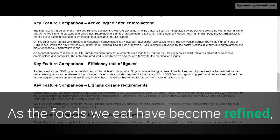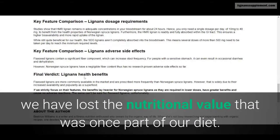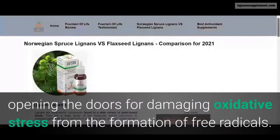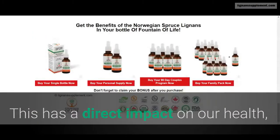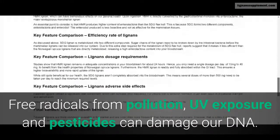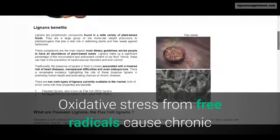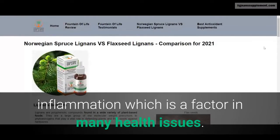As the foods we eat have become refined, we have lost the nutritional value that was once part of our diet. The quality and quantity of lignans have decreased, opening the doors for damaging oxidative stress from the formation of free radicals. This has a direct impact on our health, as our refined foods have lost their natural, protective value. Free radicals from pollution, UV exposure and pesticides can damage our DNA. Oxidative stress from free radicals causes chronic inflammation, which is a factor in many health issues.